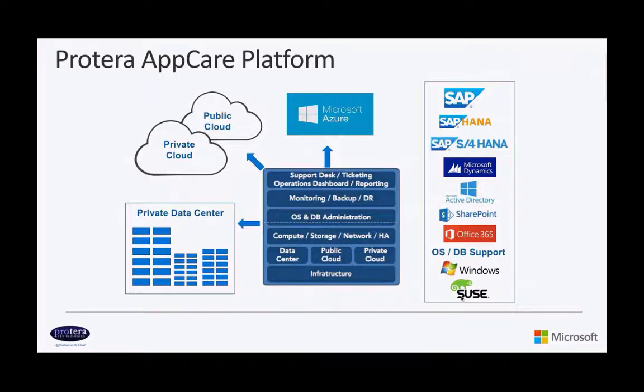So a little more information on the AppCare platform and how this integrates with Azure. We're in a period of large transition in the IT ecosystem, and a lot of companies are looking at putting systems in the cloud. And as we all know, to do a migration, to move compute from one data center to another or move it to cloud, it's going to take months, and some companies may even take years.